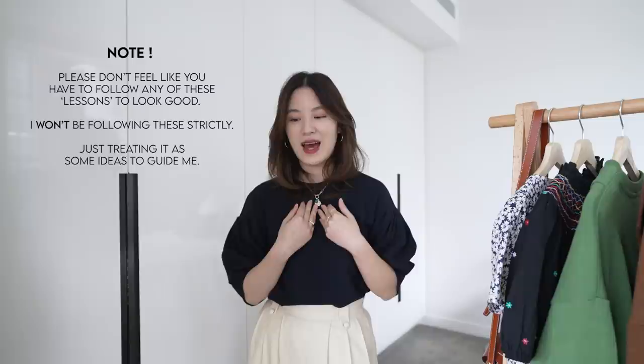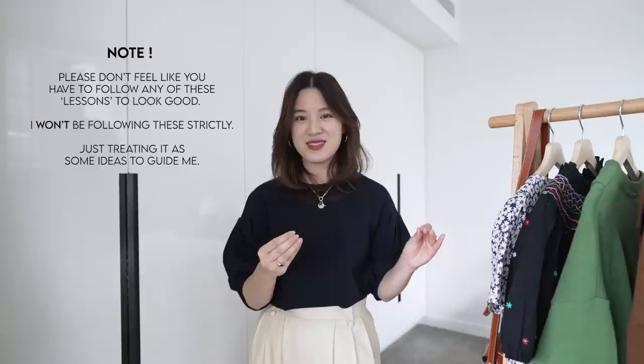There were so many style lessons and rules that I learned that if I follow every single one of them, I feel like my style will be incredibly boring. So I've picked out a couple of the ones that really resonated with me and still give me a lot of room to express myself and play around and experiment, because I feel like fashion should be fun and it's not fun for me if there is a formula that I have to stick to.